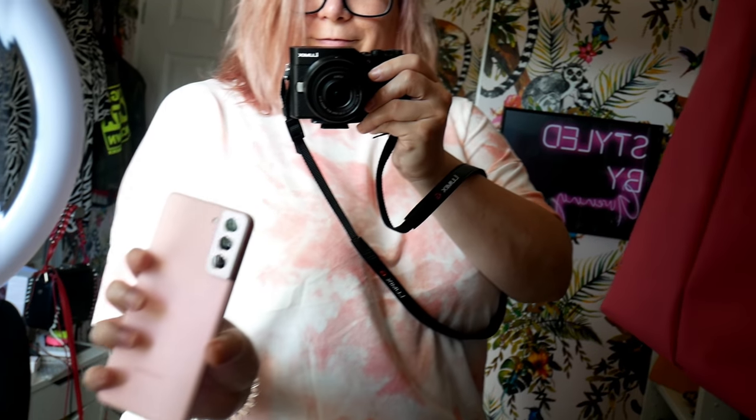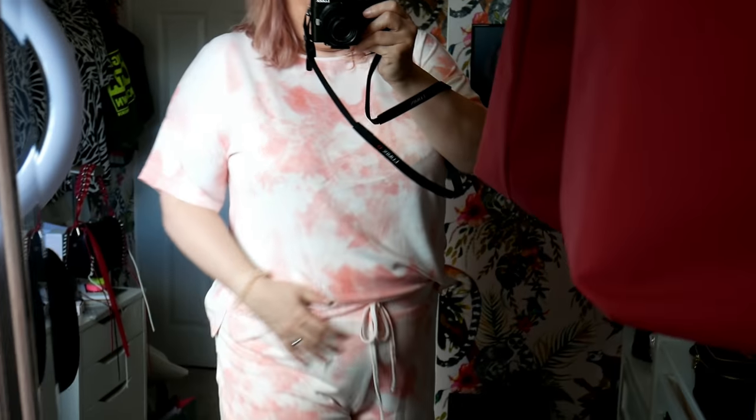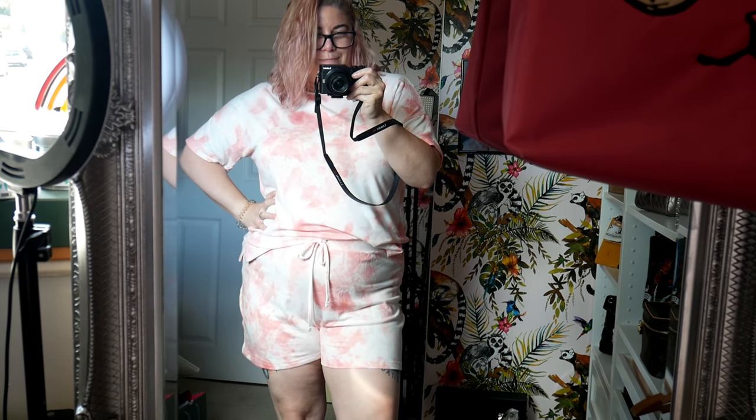It goes with my phone as well. Look, ta-da! I'm in the pink, I'm in the pink. So I found this and I just grabbed it off the shelf. Now they did them in those joint sizes. This is a 16 to 18 and I got this one because the 20 to 22 looked massive and I'm basically an 18 to 20 in some things.